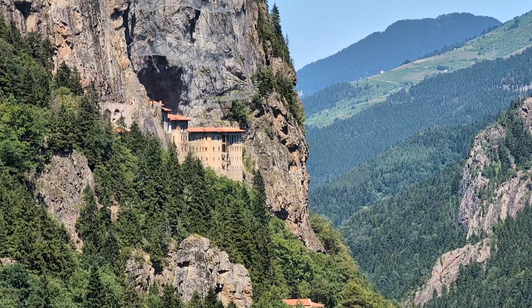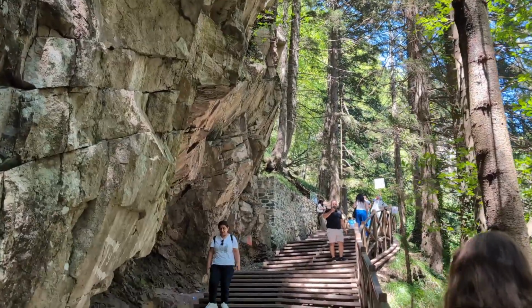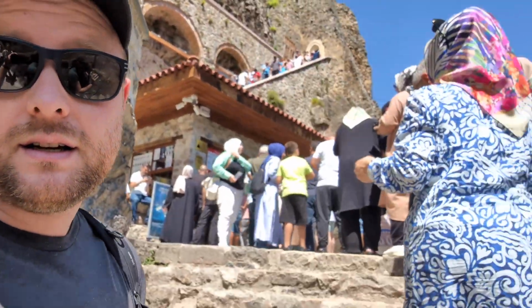This was a little bit unexpected. The bus actually stopped here for a nice viewpoint to see the monastery from above. It's pretty cool. It's really pretty up here. The drive has been really nice too. We got to the ticket office. It's a line. Always a line, always a line.